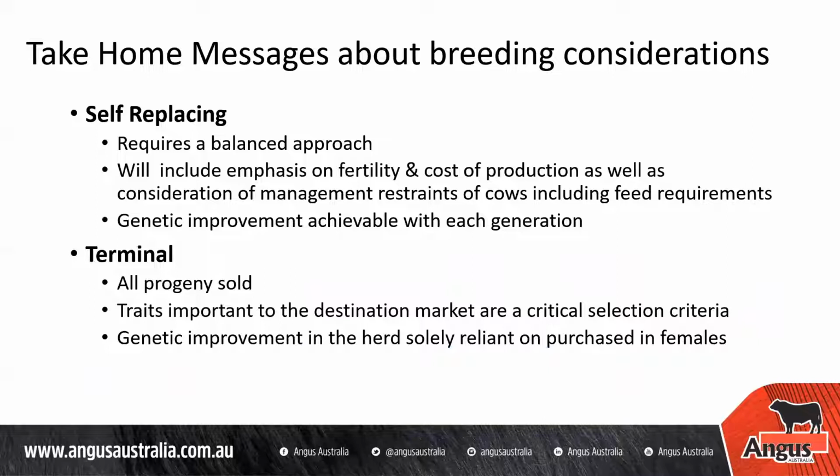So some of the take-home messages about these breeding considerations really is, for self-replacing, it requires a balanced approach. It will include emphasis on fertility and cost of production, as well as some of the considerations around management constraints of cows, including feed requirements. And realistically, the genetic improvement will be achievable with each generation. So you can really make some inroads into the direction of your herd by this self-replacing nature.